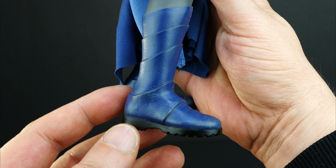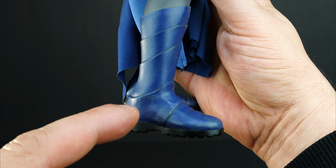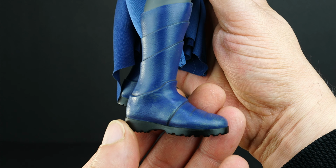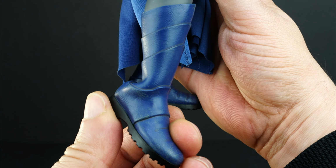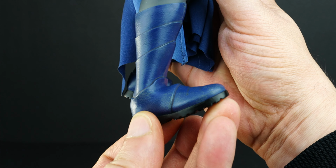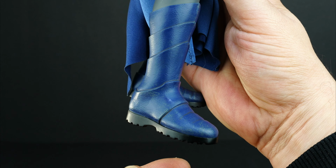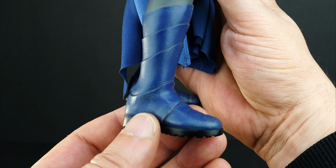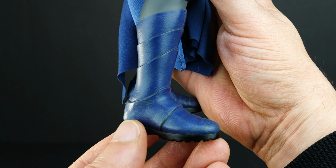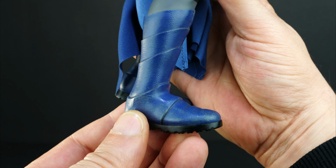My biggest gripe with these boots is that they are one complete boot. There's no split in them, which I usually like. Because of this seam along here, I think they could have put in a split boot there, which would have made this a lot better. Because as you can see there, if I try and articulate his ankle, it won't. It just goes back to its original position, which is a bit of a pain for posing and an absolute pain for even trying to get him to stand freely, because he's top heavy. He just likes to lean forward on those very weak ankles.